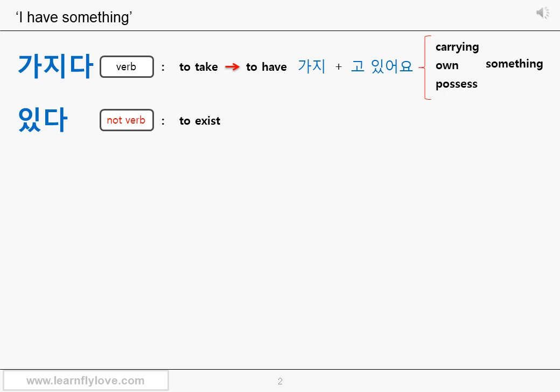So in order to make this verb sound more like to have, you need to put it in the continuous tense. So in the present tense, you add 고 있어요 to the stem 가지. 가지고 있어요. Yes, it sounds like it's in the actual present continuous tense to me, but you can still use it to express the present tense form have, because the original verb 가지다 does not mean to have in the first place. Do you understand what I mean?